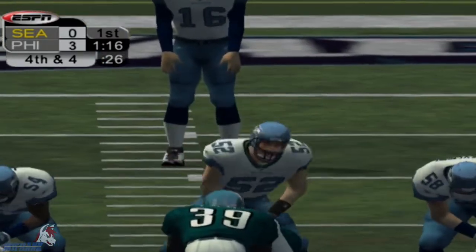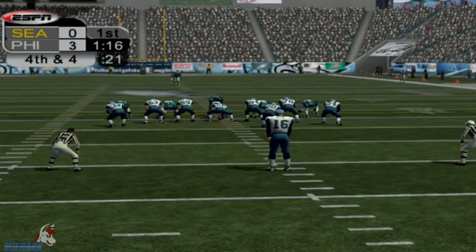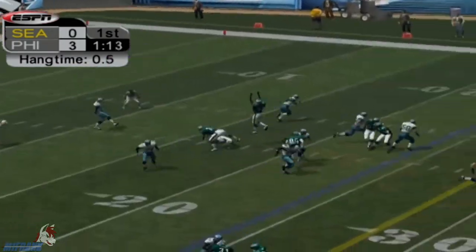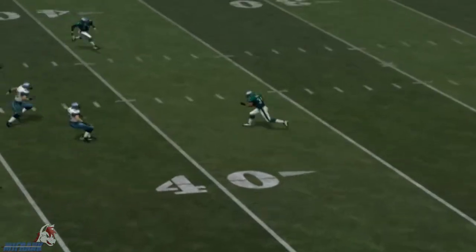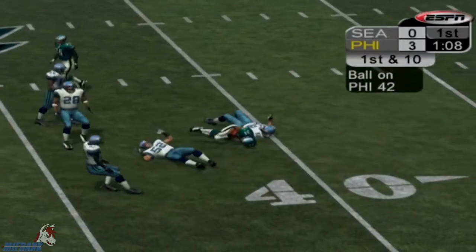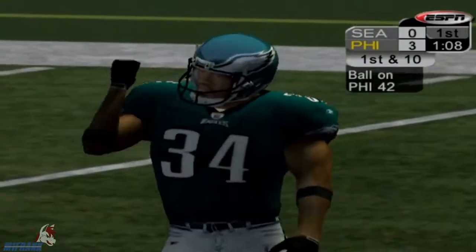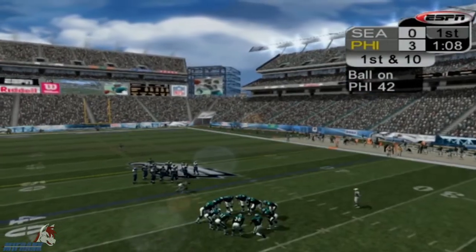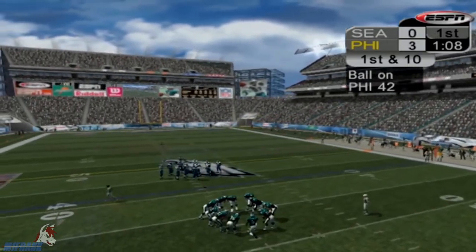Yeah, we're going to block this punt. Come on. Tom Rouen lines up to punt after the three and out. Rouen gets the ball and punts it away. Fields the punt at the 37. Brought down at the 42. Reno Mahe didn't have much room to work with back there. The special teams squad made sure he couldn't respond to that really nice punt.